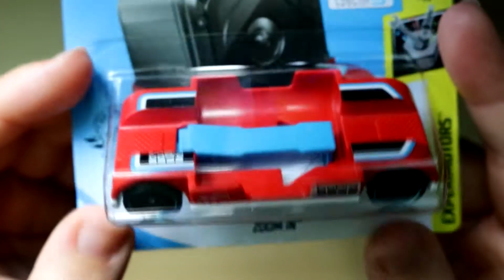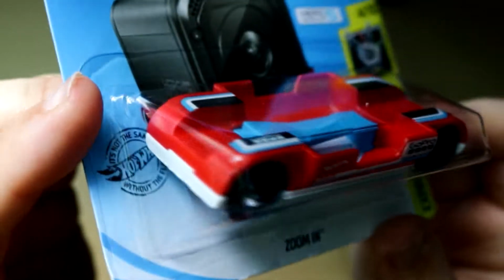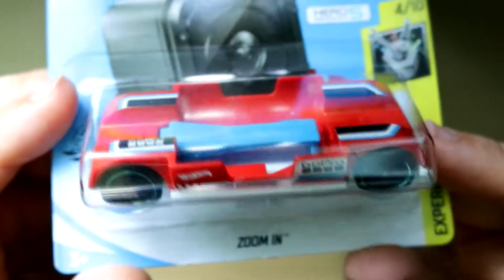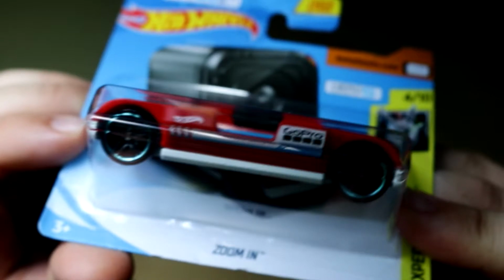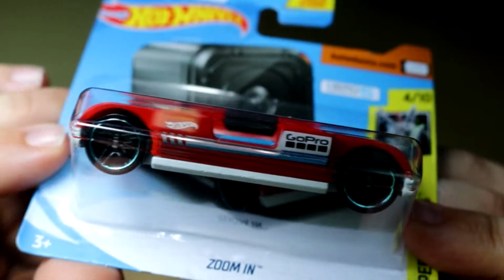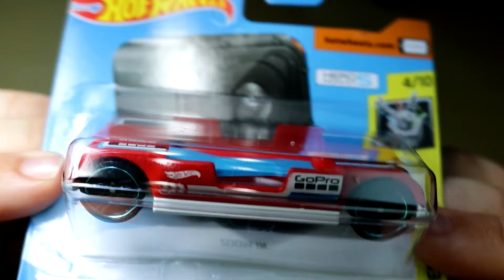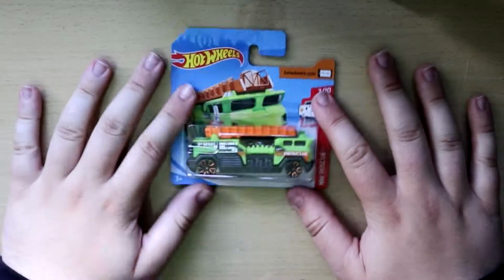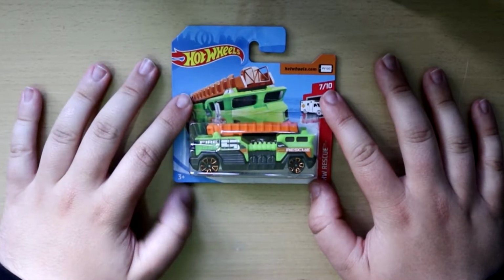Little cool thing that Hot Wheels have done, so you can get those shots that you need if you've got a Hot Wheels track. You can set this off next to your car and you can get those awesome shots. So yeah, it's called the Zoomin, and it's basically just a cradle on wheels for your GoPro, and this is a red variant. This next one is called 5 Alarm, and it's a fire engine.